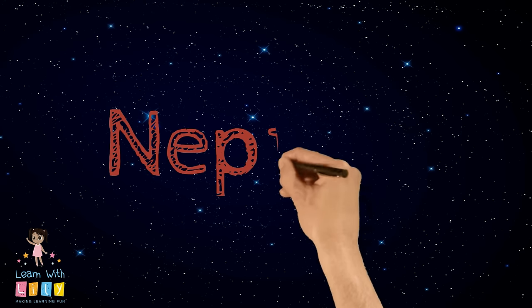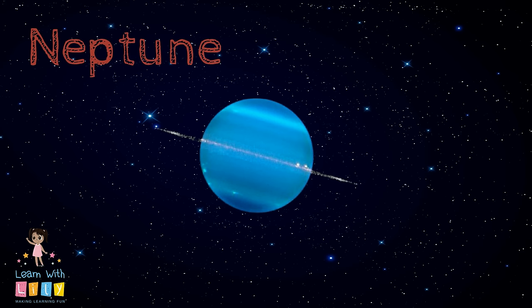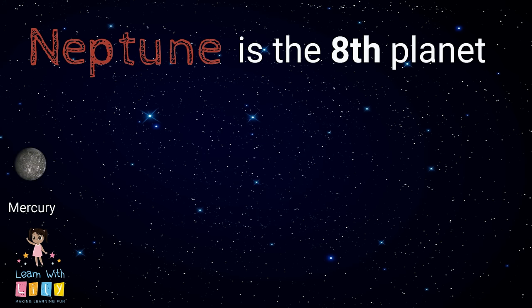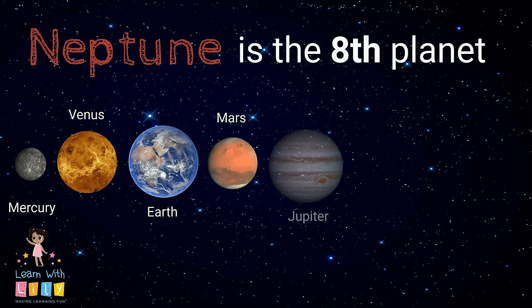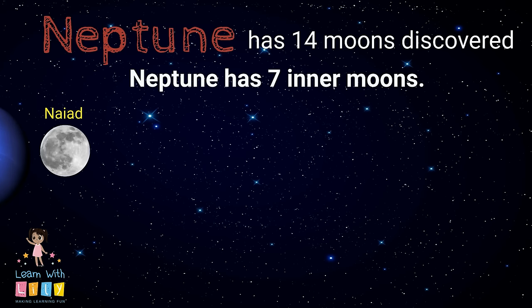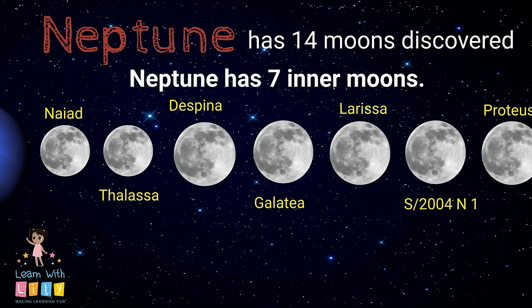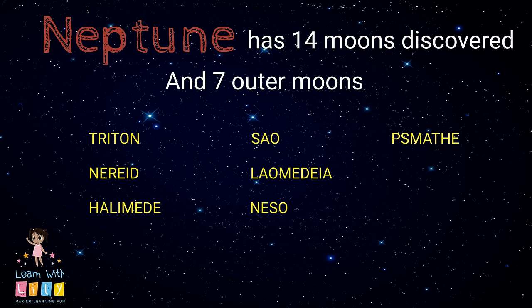Today we're going to learn about Neptune. Neptune is the eighth planet from the Sun in our solar system. Mercury, Venus, Earth, Mars, Jupiter, Saturn, Uranus, and Neptune are all of the planets in our solar system. Neptune has 14 moons that we know of, 7 inner moons, and 7 outer moons.